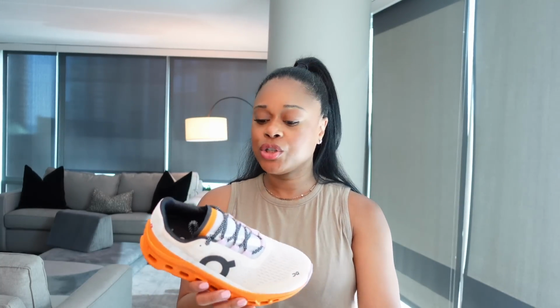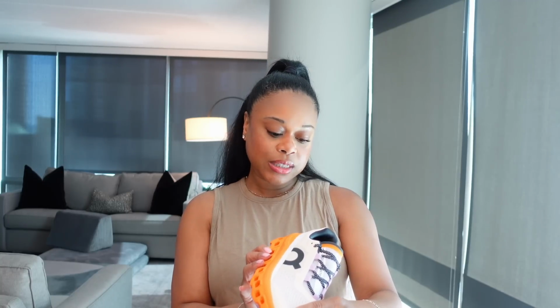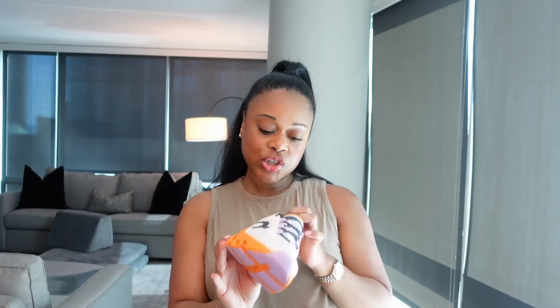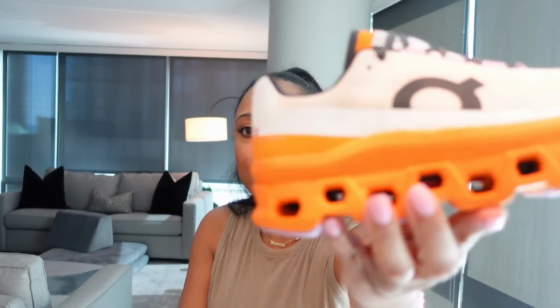Because I wear a lot of neutral and black workout clothing, I figured these would be a nice little fun pop of color for the summer and the fall. To be honest, I'll wear these in the fall too, but I just thought they were so interesting. And these are the Swiss engineering version, if that means anything to you guys.